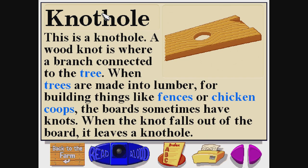Knothole. K-N-O-T-H-O-L-E. This is a knothole. A wood knot is where a branch connected to the tree. When trees are made into lumber for building things like fences or chicken coops, the boards sometimes have knots. When the knot falls out of the board, it leaves a knothole.